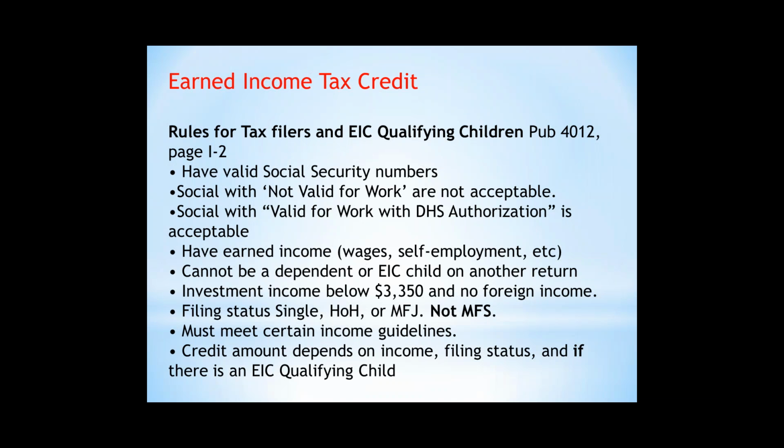The person cannot be a dependent, so they can't be claimed on another tax return and then go apply for the earned income tax credit. The person also has to be over 24, unless they have a dependent. So if it's a working mom that's maybe 22 years old, she's going to be eligible for the earned income tax credit. However, if it's a working single person that's 22 years old, they will not be eligible for the earned income tax credit.